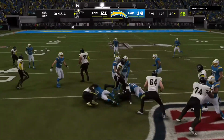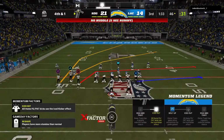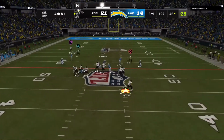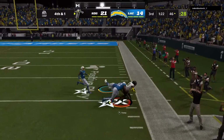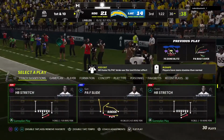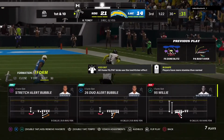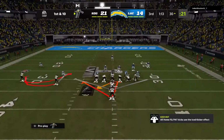Hands it off out of the gun. Well, this is going to depend on the spot, but it's not a very generous one. He looks to be about a yard or so short. They snap it to Fields. They'll roll him out right. Man open, it's Tony. He's got it. And they'll get this to the 30-yard line before crossing over out of bounds. A defensive breakdown allows a pickup of 16 on 4th down. So 1st and 10 now from the 30.